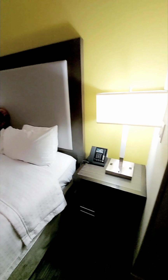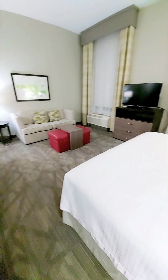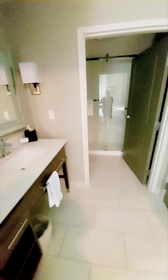Turn the lamp on here so you can get a clearer view of everything. Very spacious. And we're only here for one night, guys. So this is more than enough space for one night. I'm gonna enjoy every bit of it. So we're moving along to the bathroom area.